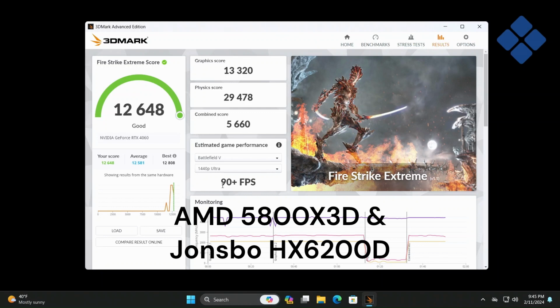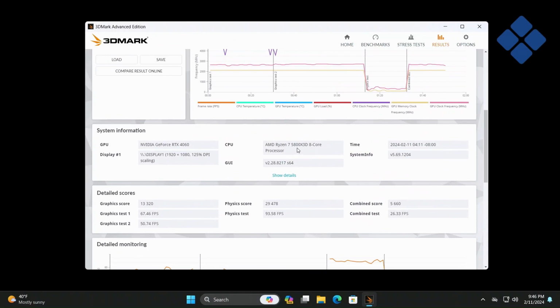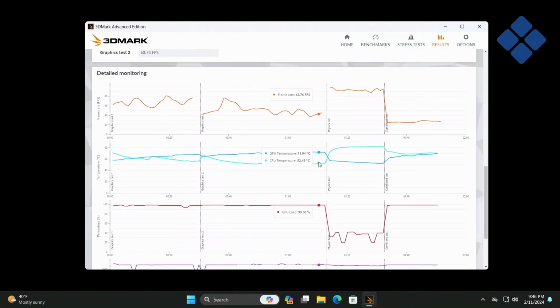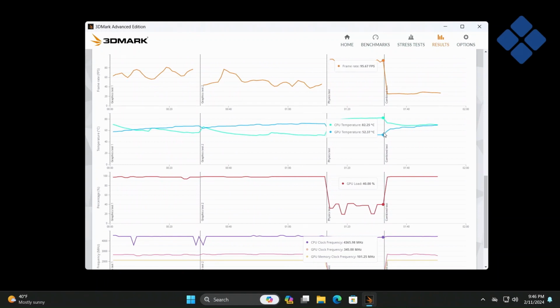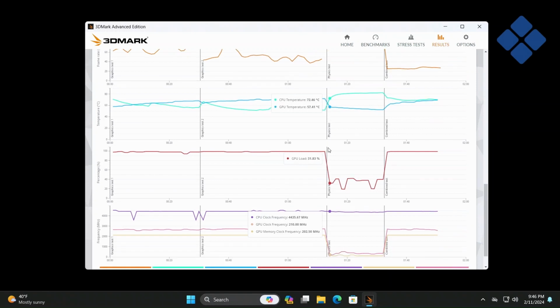So this is the Firestrike Extreme benchmark for the 5800X3D. Definitely a higher score than the other two processors. Max CPU temperature is 82.25 Celsius. GPU max is at 71.99 Celsius.